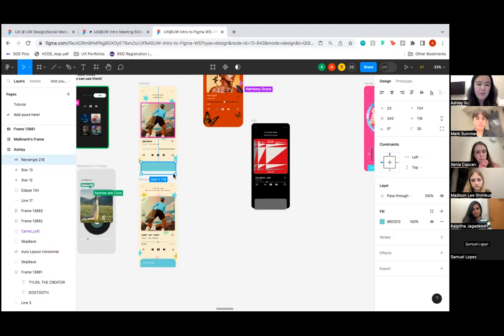Yeah, so if you click on the rectangle and just drag it into the layer on the left side, then it should hide the bottom. So that way it's not peeking out of the whole music UI frame.